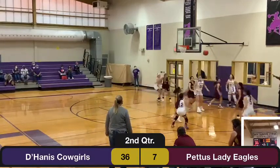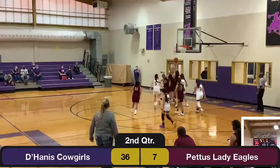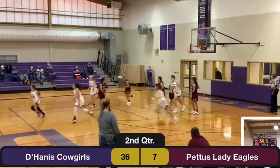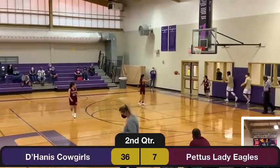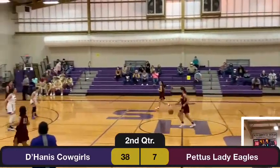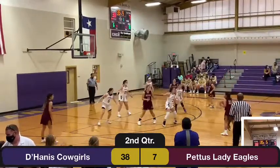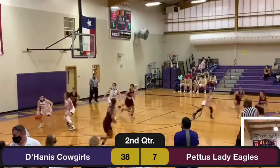Reyes finds Garcia. Burrow with the take and with the shot off the rim. And Burrow, once again, is going to take it up. And 2 points for Peyton Burrow. 4 points on the night for Burrow, making her debut on varsity tonight. 40 seconds remaining here in the first half. Pettus swinging the ball from left to right. And inside, stolen by Burrow.